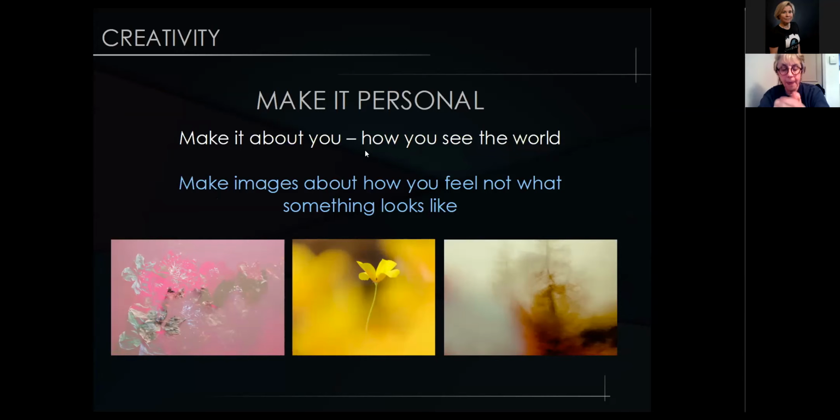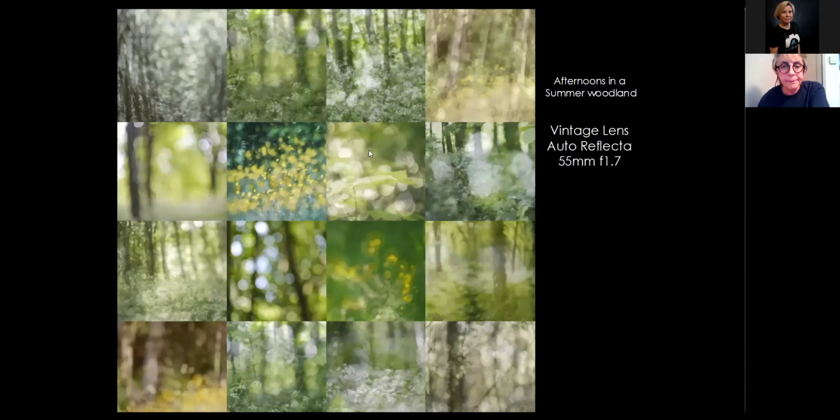I have a little mantra that goes in my mind when I go out and do my photographs, and it's: make images about how you feel, not what something looks like. And you might think, well, what do I mean by that? Well, let me explain. This is an image, and I've called it Afternoons in a Summer Woodland. And this is the image.